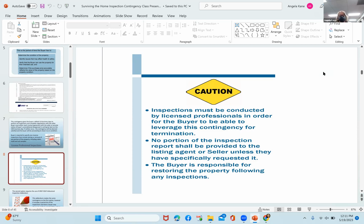And keep in mind, the seller has no recourse against the inspector. The contract for the inspection is between the buyer and the inspector. That's who has a contractual agreement. So this happened at another Keller Williams office and resulted in a lot of litigation between the buyer and seller regarding the cost of restoring the property. So it is the buyer's responsibility. Typically, professional inspectors will take on that liability and their insurance will cover it, but there's always the odd case where they don't.